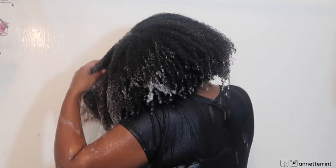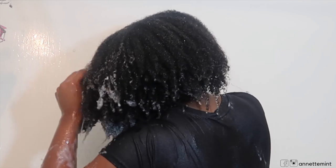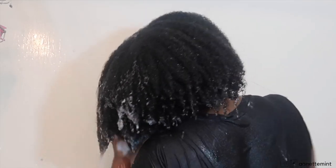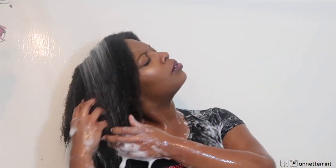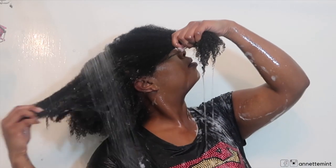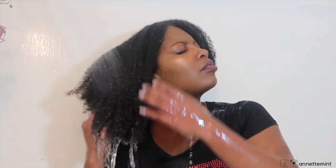So here I am rinsing out both shampoos, and my hair felt great with both the V05 and the TGIN. However, I did not have to use much of the TGIN shampoo as opposed to the V05. I felt like I had to use twice as much just to get a great lather. My hair also felt softer. I felt like my curls were more defined with the TGIN shampoo.